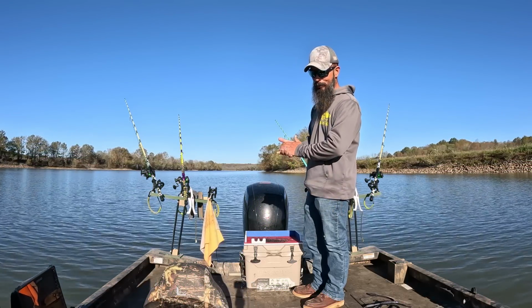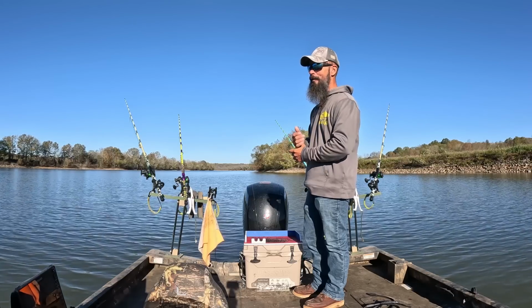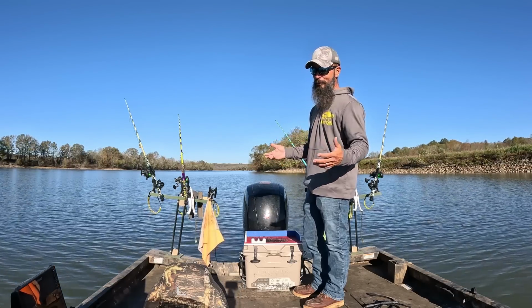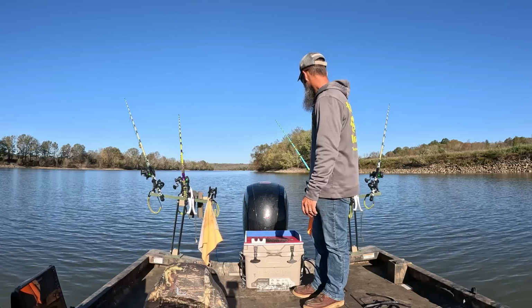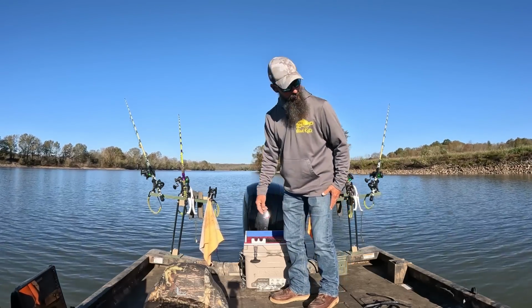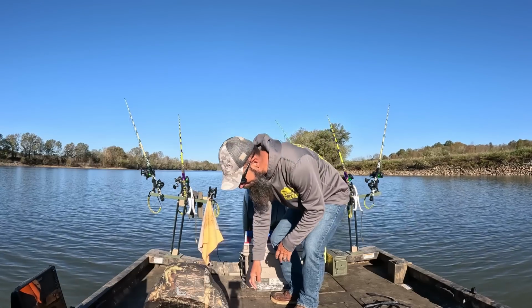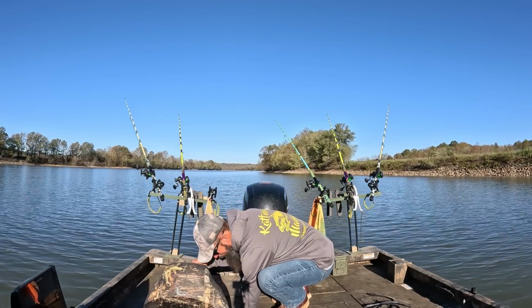Water temp today is starting out at 69 degrees, almost 70, because the last day I was out here, it went up to 72 degrees. And we were working on like 66, 67 degrees prior to that. Oh, I'll tell you what, y'all, we need to get to some consistent temperatures here, because these fish are just kind of up and down as far as their mood goes.